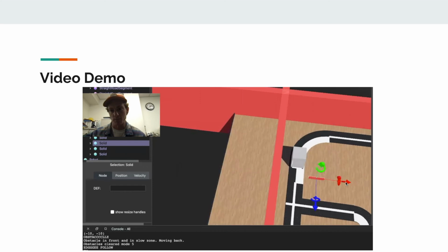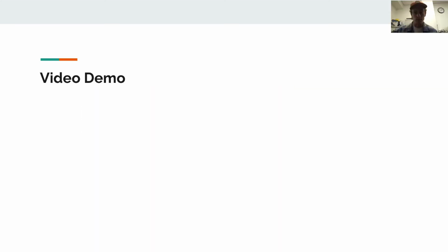And then here is an obstacle in front of a slow zone. That causes the robot to move backward, because we're assuming a slow zone would be a door or something. If there's an obstacle in front of the slow zone, we can't be in that zone. And so it backs out of it, or it keeps going. And then you saw it kept moving forward after the obstacle was removed.